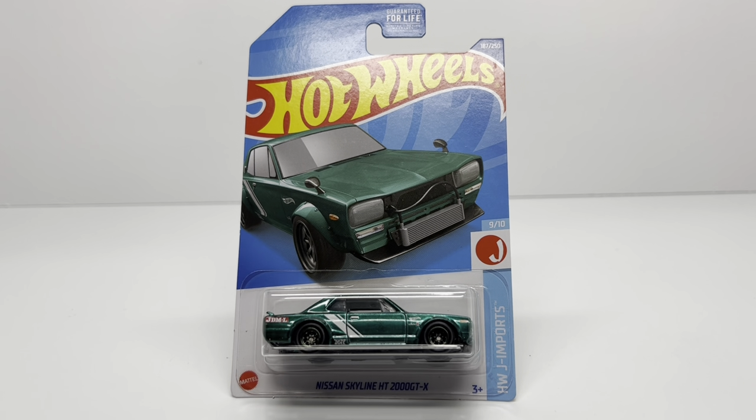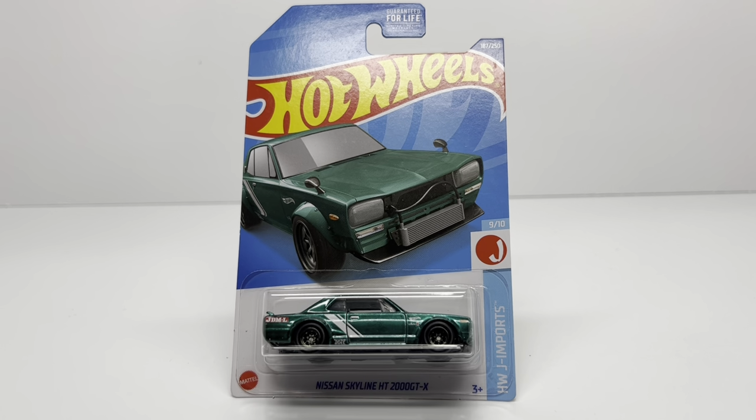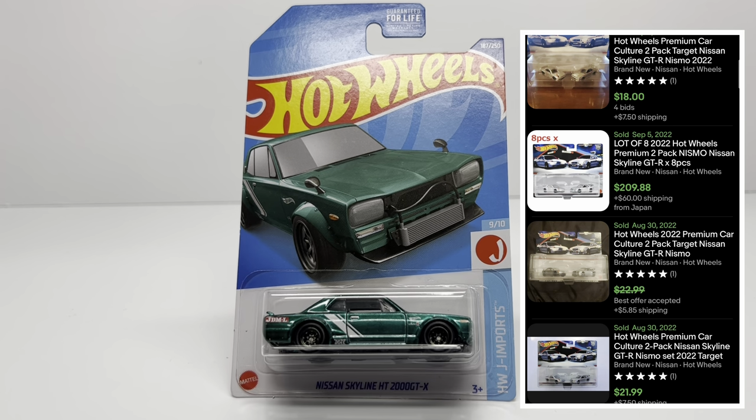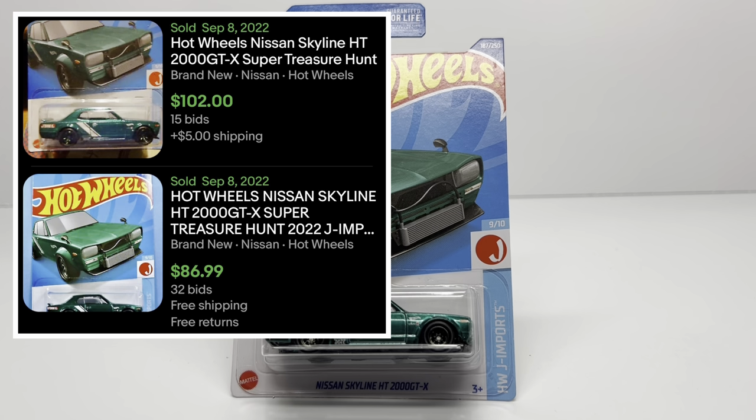So we're heating up now, folks. Next is the Nissan Skyline 2000 GTX Super Treasure Hunt. You guys saw me pull this from the pegs just last week. Super excited to finally have this one in the collection. It really does look a lot better in person than it did in all the pictures. You all know that there was a time when this car was selling for 120 plus. Right now, it's sitting at about $80 to $100.